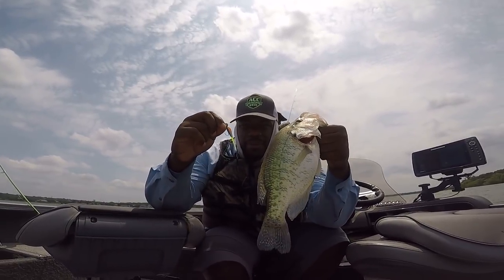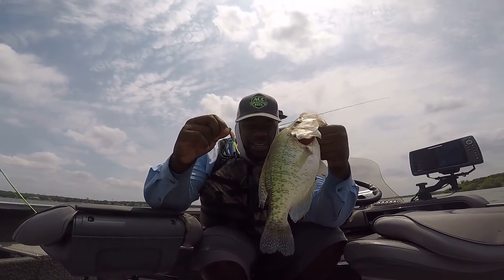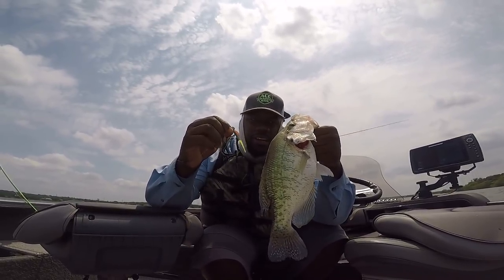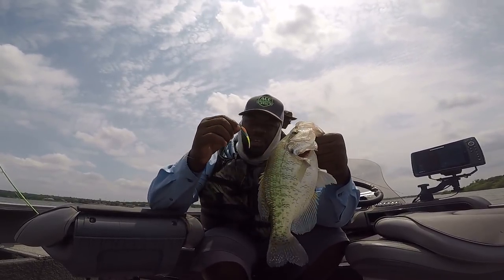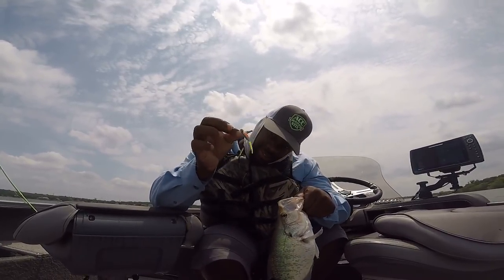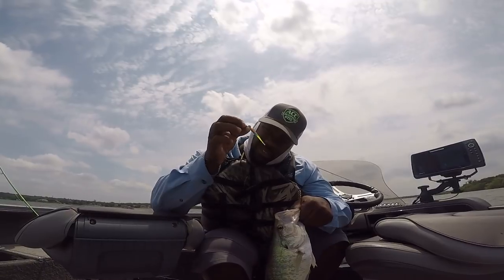See what just happened. Y'all see it. Let go of Hogan, color. Got another one. This one I'll probably keep. I'm guessing this is the 13-inch range. Y'all see what time it is. Get you some.